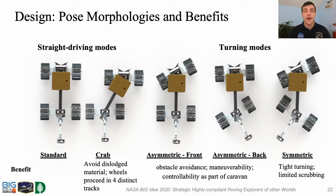Yaw alone enables the 5 distinct pose morphologies shown here, 2 for straight travel and 3 for turning, each impacting mobility with various benefits. Roll ensures compliance with the immediate terrain, much like a rocker bogie suspension, but with lower mass. Finally, the mid-frame allows for changes in the wheelbase.